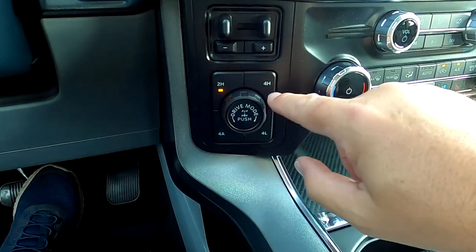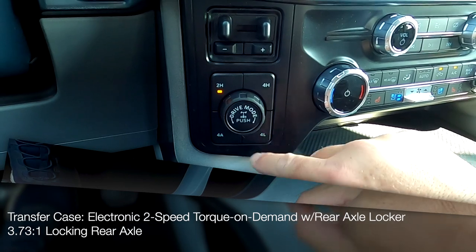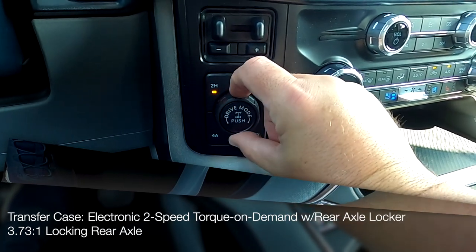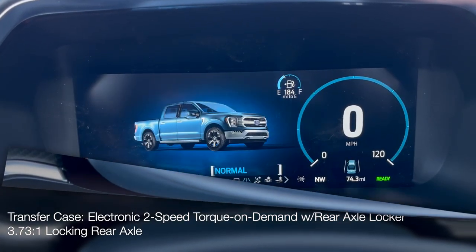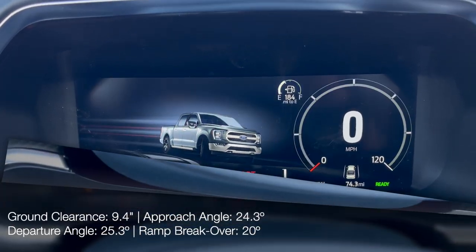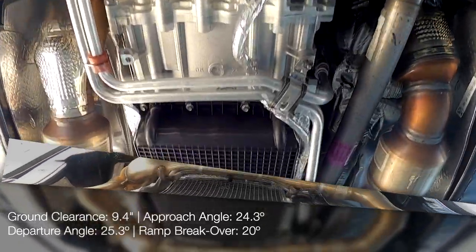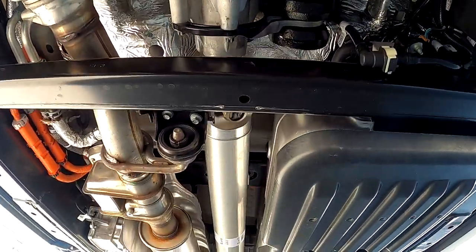Our truck is four-wheel drive, utilizing the electronic two-speed torque on demand transfer case with electronic rear axle locker. This shift on the fly transfer case uses push button actuation and works in conjunction with the drive mode selector to automatically shift into the proper settings. The 4x4 F-150 features a ground clearance of 9.4 inches with an approach angle of 24.3 degrees, a departure angle of 25.3 degrees, and a ramp breakover angle of 20 degrees.